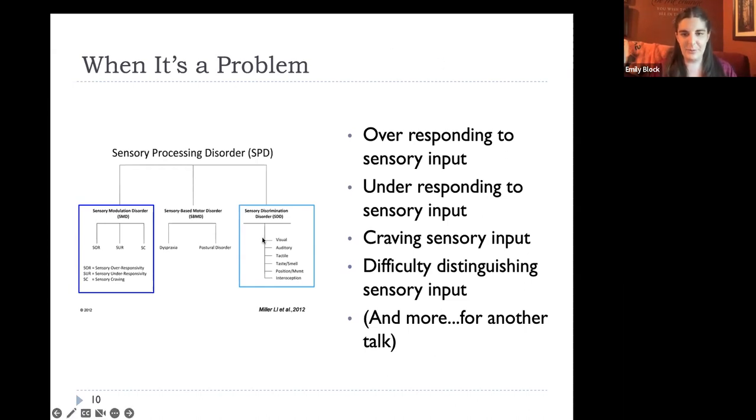And then in this little square over here, it's difficulty distinguishing between different types of sensory input. So that's like, I hear my significant other calling me. Are they calling me from the room in front of me? Are they calling from the room behind me? Are they close? Are they far? Things like that. And there's a lot more to this. There's this whole area in the middle and lots more. That will be for another talk and another day. I find the over-responding, under-responding, and all that to be more accessible to a lot of people and more part of daily life. So I like to focus on that.